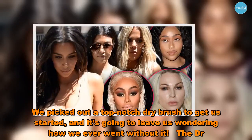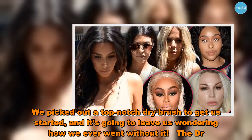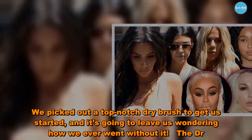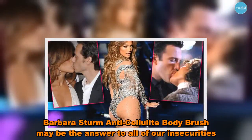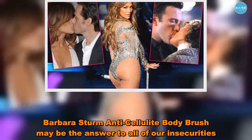We picked out a top-notch dry brush to get us started, and it's going to leave us wondering how we ever went without it. The Drive. Barbara's Sturm Anti-Cellulite Body Brush may be the answer to all of our insecurities.